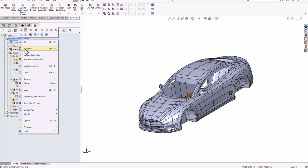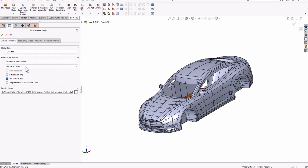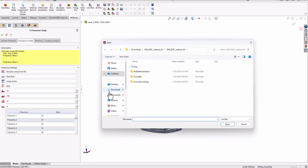Once you right-click, we go to Properties. Under this tab, we can specify, for instance, the level of accuracy, whether it's normal or high. Also, we can specify whether we're interested in 3D field data, such as electric and magnetic field. As for the frequency sweep, we have different types of sweep. We have discrete, we have fast, single point. Also, you can import your frequency points from a file if you have it.